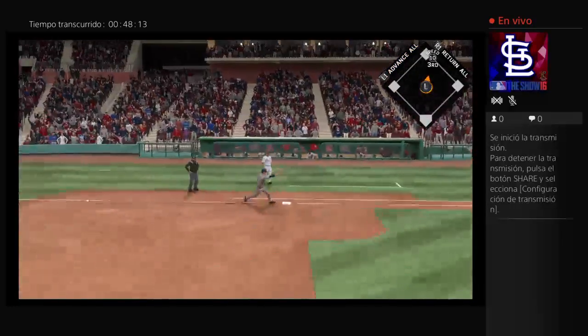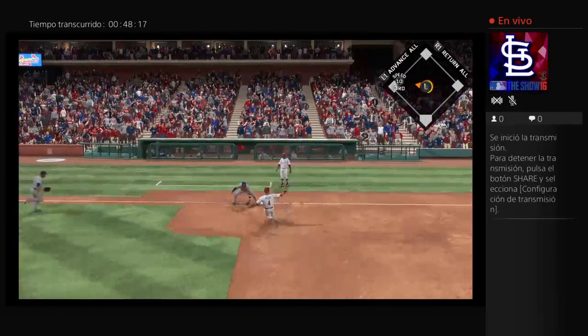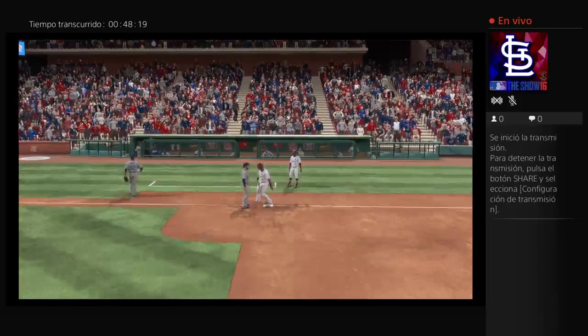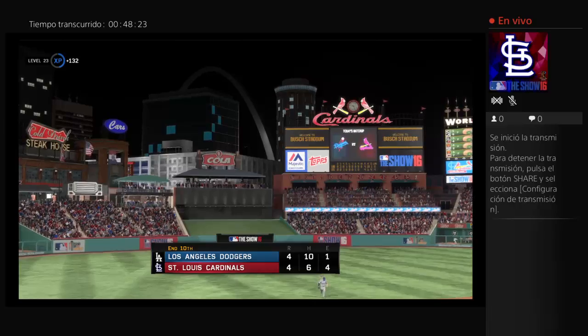In the dirt here. The tag at 3rd, and they got him. A double play, and very quickly here, the side is retired.